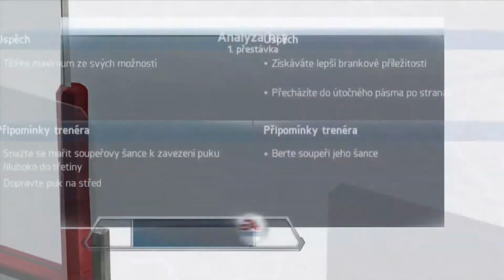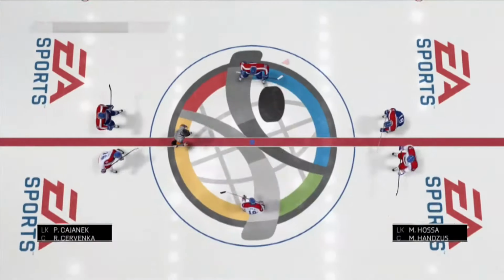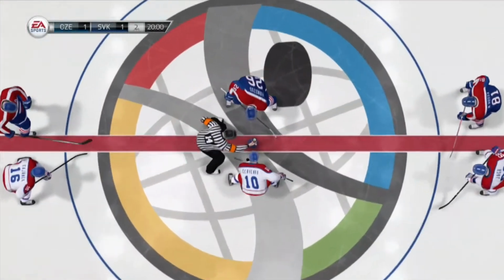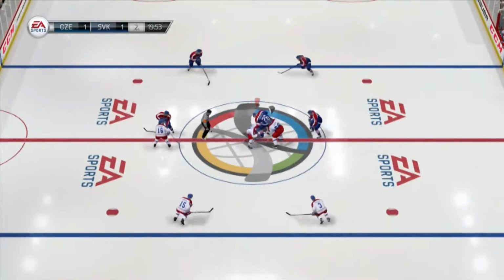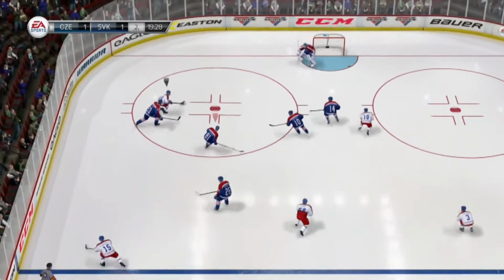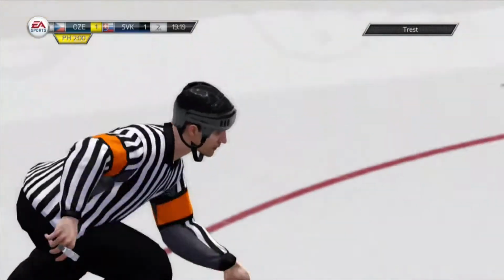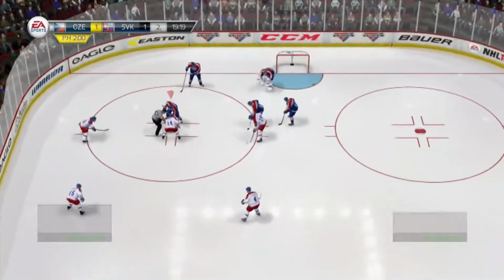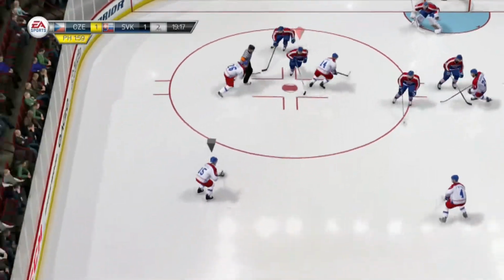And we've completed our first period of play. After one, it is 1-1. Are you ready for the lock-in? We go in the second period. We're going to continue play here, but we're going to get a penalty called. Slovakia's penalty killers will take to the ice and try and keep this one at a tie game.